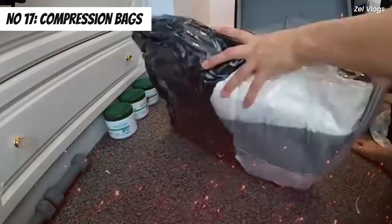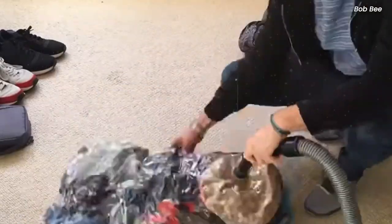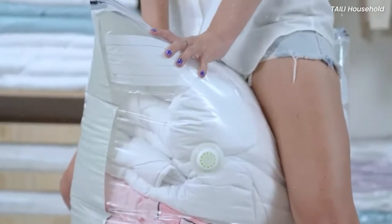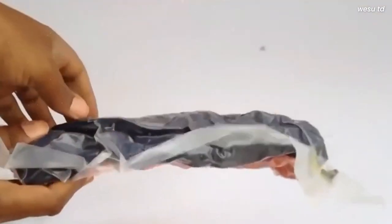Number 17, compression bags. The airtight travel compression bag and vacuum travel bag shield your clothing from odors, pests, moths, dirt, and moisture. Travel vacuum bags for clothes don't require a vacuum or a pump. To force air out of the bag through the little valves at the bottom, zip it up and roll it in.